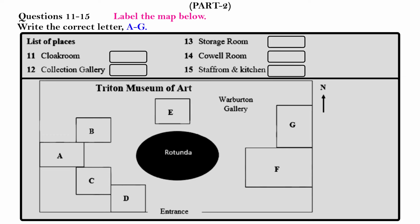Oh, I'm so sorry. I forgot to point out the ladies' and gents' toilets earlier. They're just before you get to the Cowl Room and are adjacent to the museum's store. Don't go into the room opposite the toilets. That's our staff room area and kitchen. Right, so that's all you need to know for the moment.